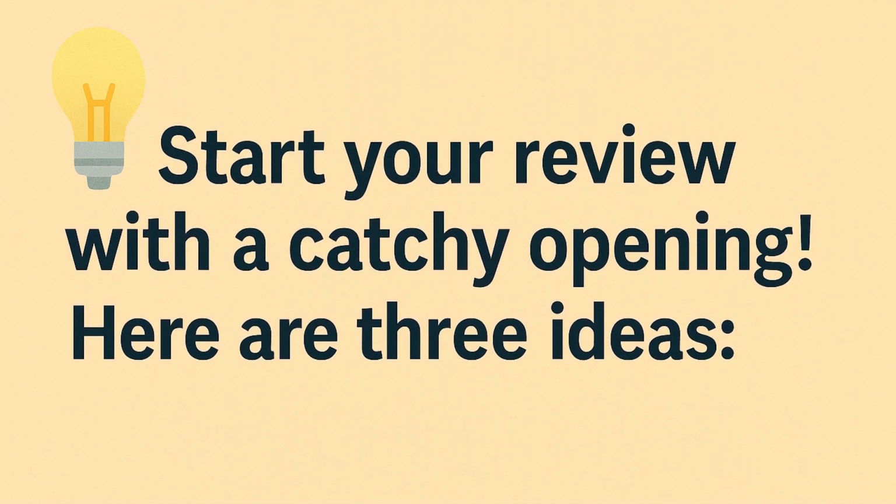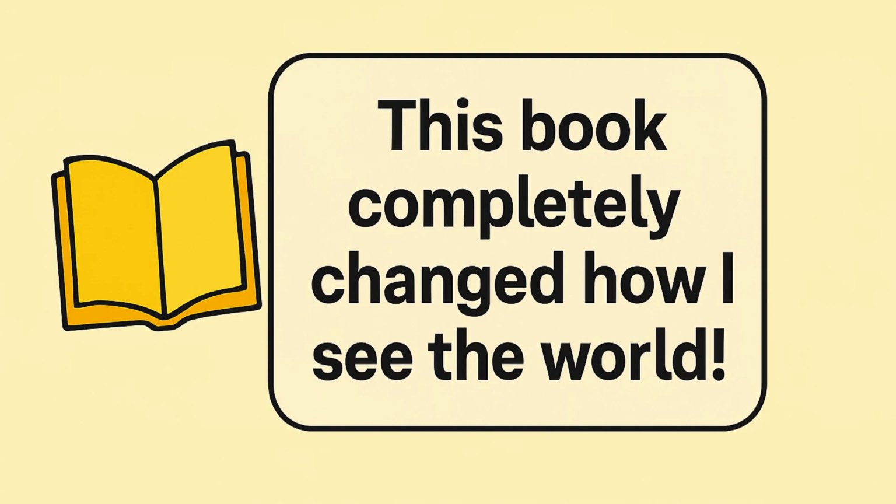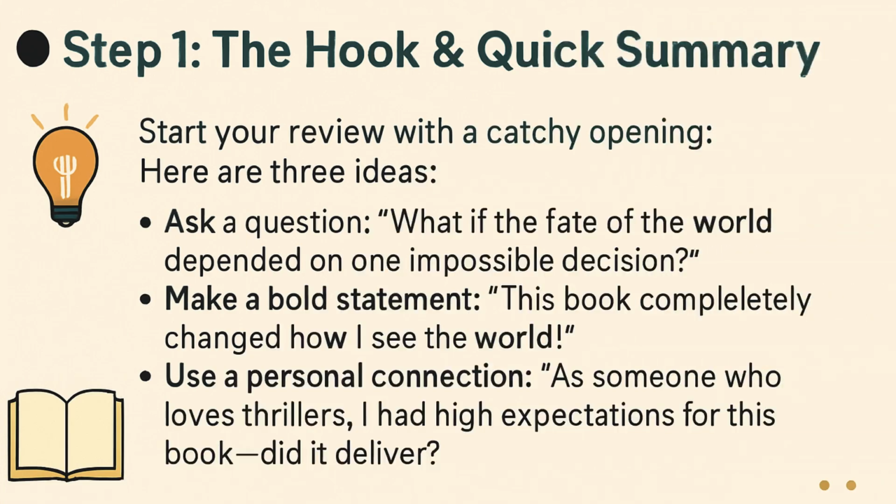Start your review with a catchy opening. Here is the idea. Ask a question. What if the fate of the world depended on one impossible decision? Make a bold statement. This book completely changed how I see the world. Use a personal connection. As someone who loves thrillers, I had high expectations for this book. Did it deliver? After your hook, give a brief spoiler-free summary. Just a few sentences explaining the basic premise of the book without giving away major plot twists.